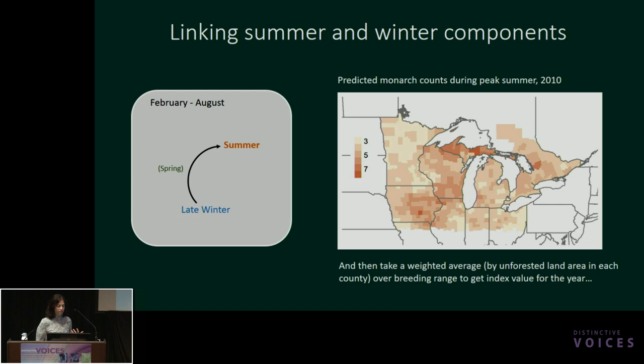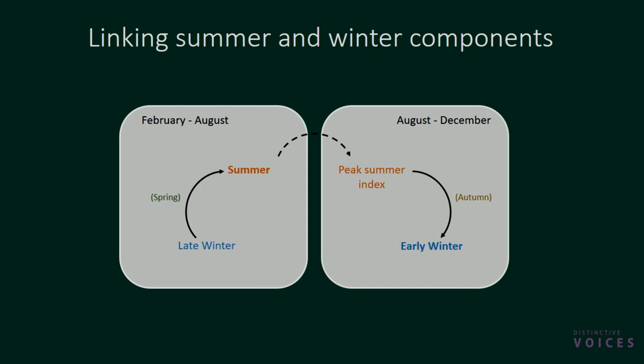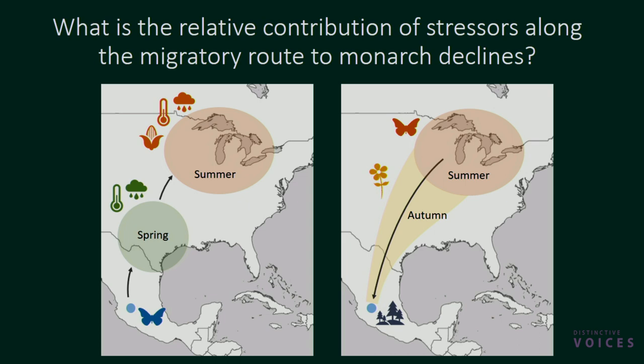And we use that peak summer index as the covariate in our winter component of the model. So that goes in as a predictor variable, where our response is the early winter population. And that's how we link these two components of the model. So, reminder again, that's the model we want to analyze and estimate how much each of these variables are influencing the size of the population.